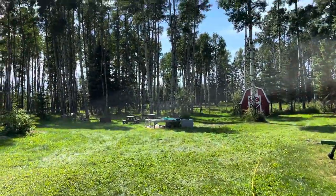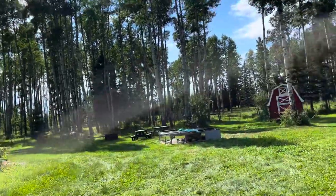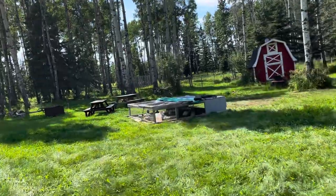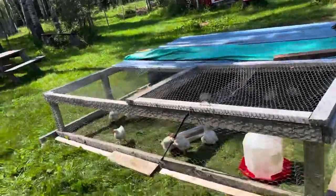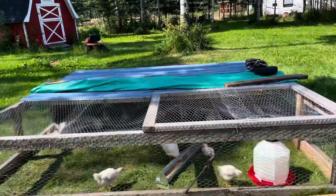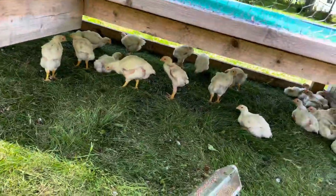So I guess I should have updated you on our chickens. So the chickens now have gone out onto our front lawn, and they will be moved every day, twice a day. And we're raising some meat kings here. So here they are, here's their tractor. I don't know if I can give you a visual. I think I got it in there. And here is their tractor. I'm just going to open up the lid. And here they are. There's 50 in there.